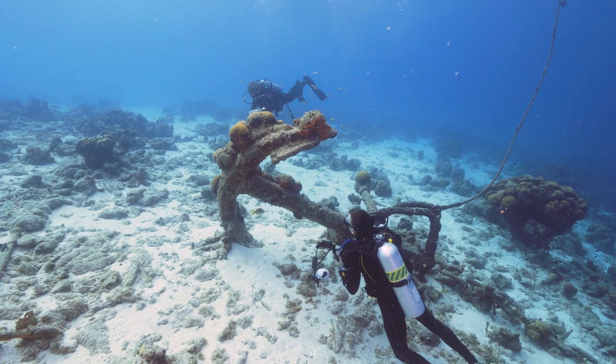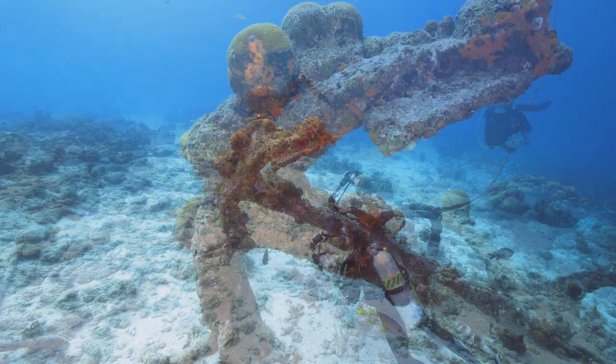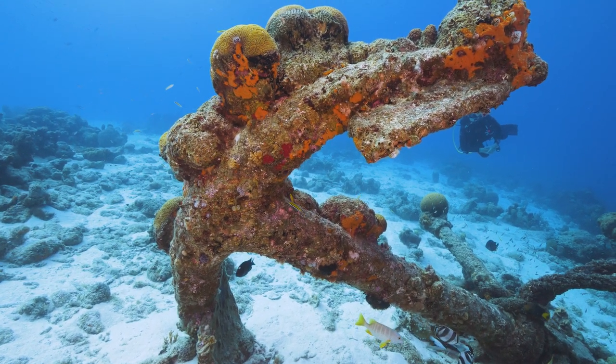That's it, arch your back. This anchor is a beauty.